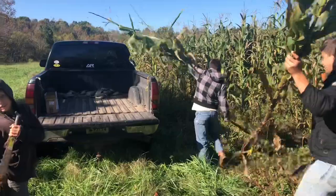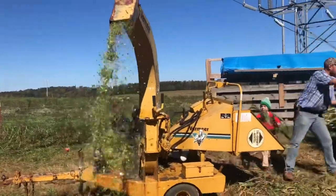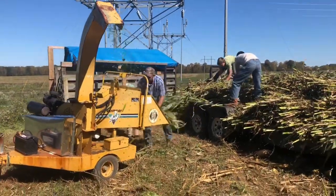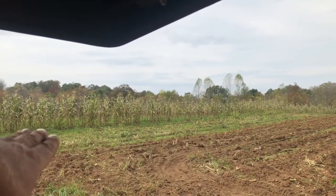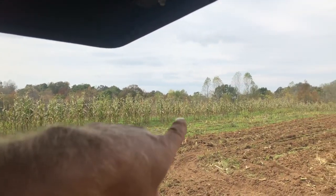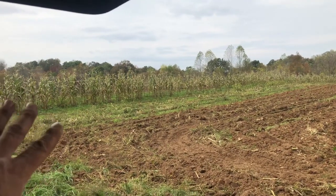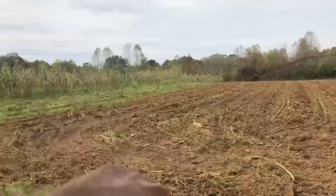Right here is where we cut the corn for the silage, and we have that silage video. You've never seen silage made that way if you've seen silage made. And over here is what we didn't get done. It got too late on us and too dark, and we lack about four rows right up through there. We're just gonna leave it as an experiment, see how it does if it's frosted in the early dough stage and see how that goes.